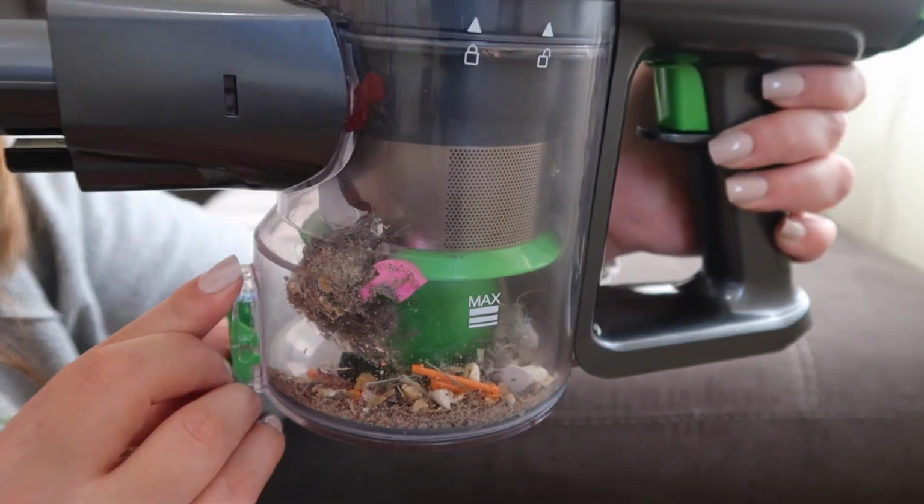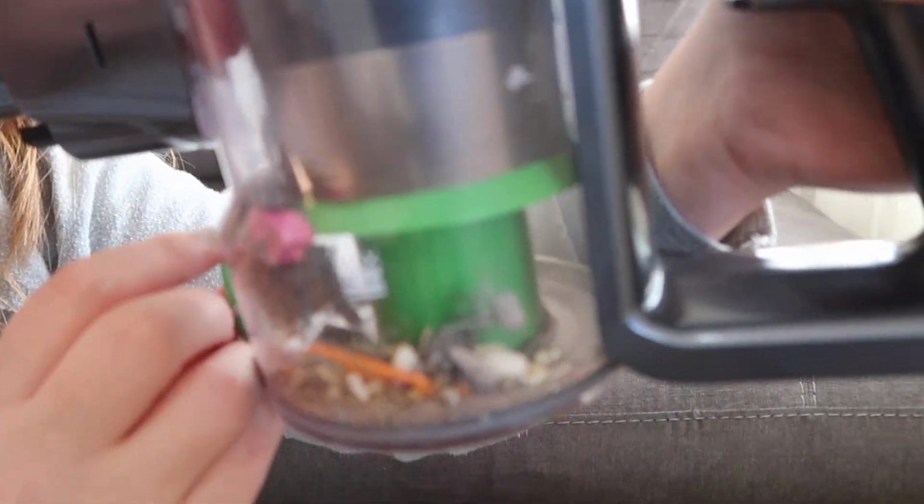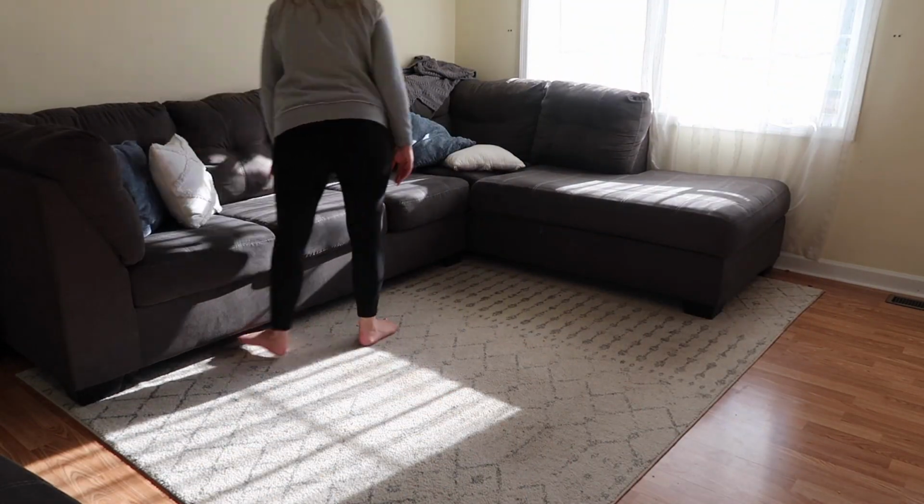Guys, look at all of the stuff that was vacuumed up just from my couch. It's kind of embarrassing, but hey, this is real life. I also wanted to let y'all know that this vacuum does have three suction modes, so it's perfect for picking up any of the messes around your home.